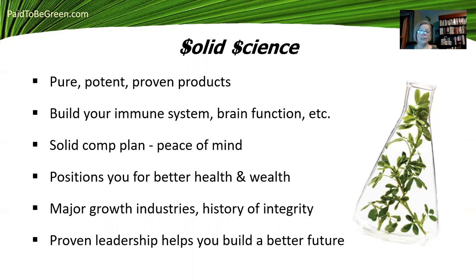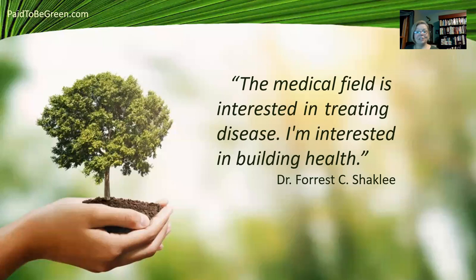So our proven leadership helps you build a better future. From Dr. Shaklee starting it to Roger Barnett buying the company in 2004. His family brought Burberry to the globe, and he wants to do that with our powerful natural nutrition, our green cleaners, and our skincare. And Dr. Shaklee said the medical field is interested in treating disease. I'm interested in building health.